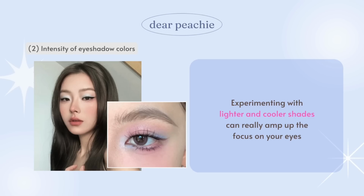Now, for those with naturally gorgeous eye shapes, experimenting with lighter and cooler shades can really amp up the focus on your eyes, giving off an air of individual charm and sophistication. It's all about finding that perfect balance for your unique look.